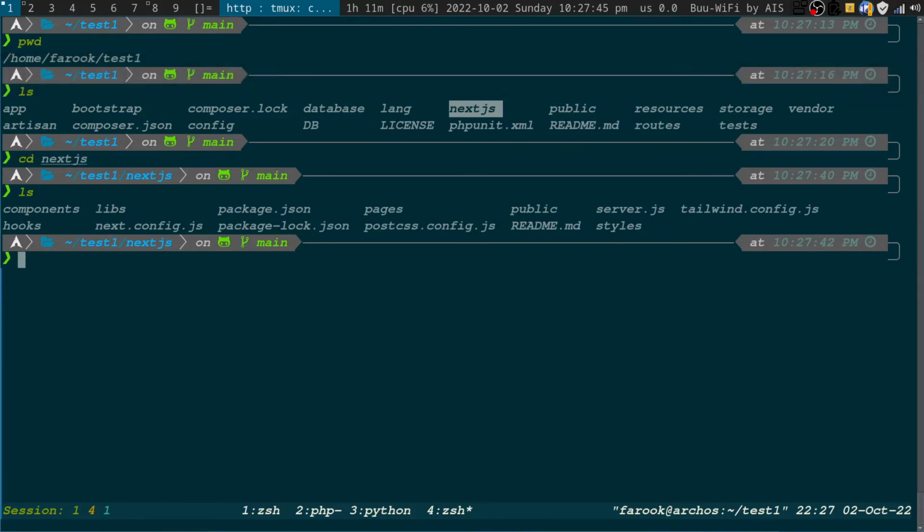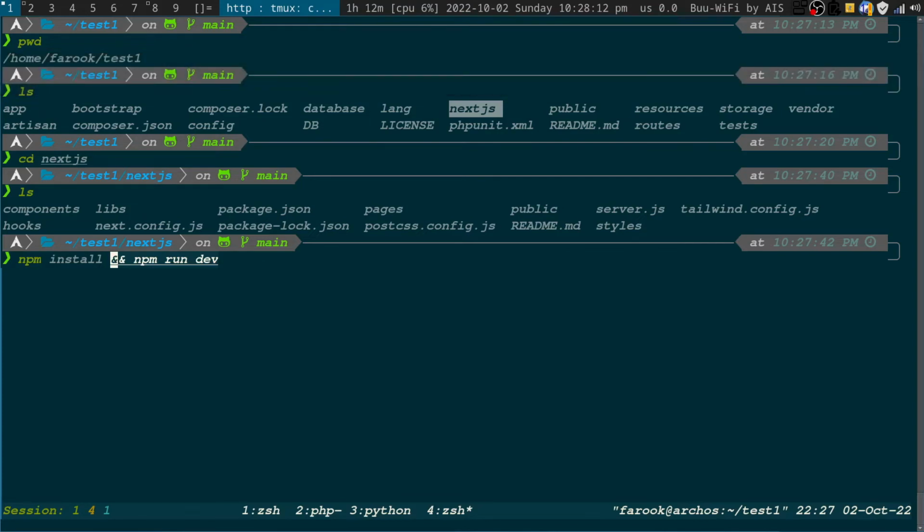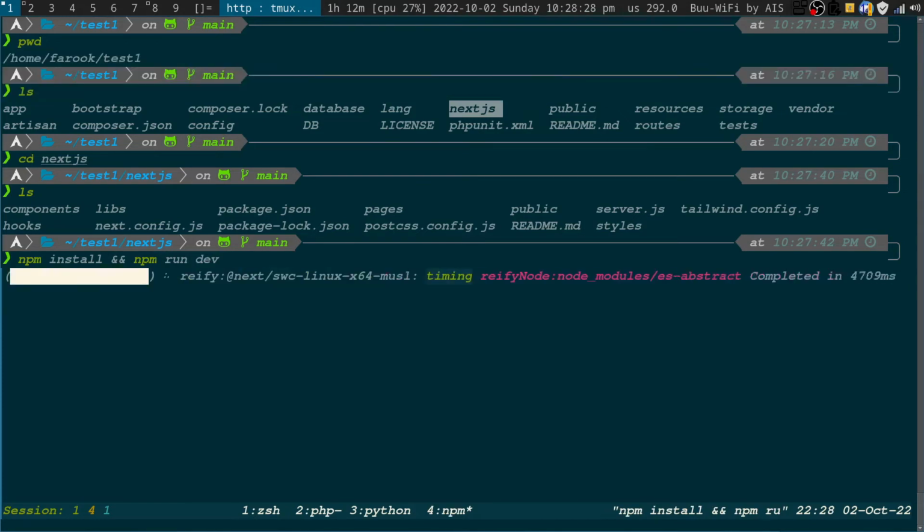When I type in ls, you realize that we don't have the folders called node_modules and .next. These two folders are very important in order to run nextJS. You need these two folders. To make them come back, this is how you do it. You type in npm install, and then you can append another command, npm run dev, to do them at the same time. So let's do that.